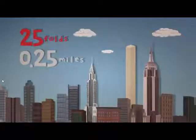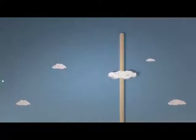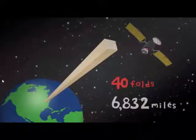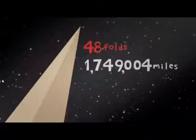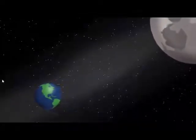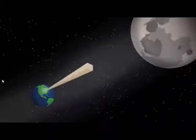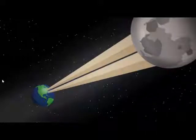Summarizing, if we fold a paper 25 times, the thickness is almost a quarter of a mile. 30 times, the thickness reaches 6.5 miles, which is about the average height that planes fly. 40 times, the thickness is nearly 7,000 miles, or the average GPS satellite's orbit. 48 times, the thickness is way over 1 million miles. Now, if you think that the distance between the Earth and the Moon is less than 250,000 miles, then, starting with a piece of Bible paper and folding it 45 times, we get to the Moon. And if we double it one more time, we get back to Earth.